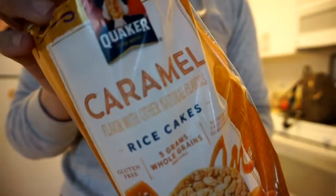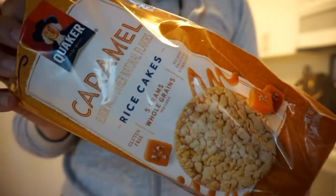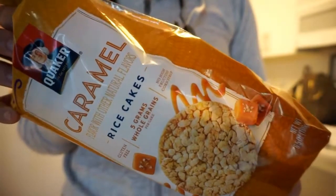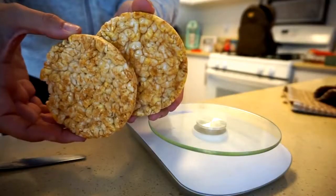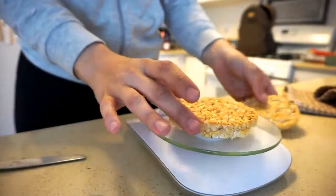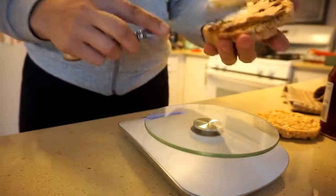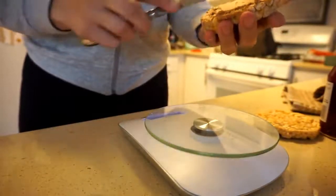It's the Quaker Caramel Rice Cakes. So these do have 50 calories per rice cake. You can also use these for a skinny sandwich. If you do eat meat, you can put turkey slices on top. Here, what I'm going to do though is just use sugar-free jelly and whipped peanut butter because it actually has a lot less calories and macros.